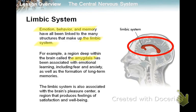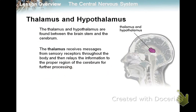The amygdala has been associated with emotional learning, including fear and anxiety, as well as the formation of long-term memories. The limbic system is also associated, so not only with the bad feelings, but the feelings of satisfaction and well-being. So these are more like the primitive sorts of things that are dealt with.